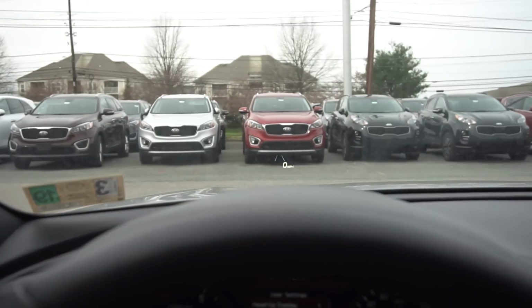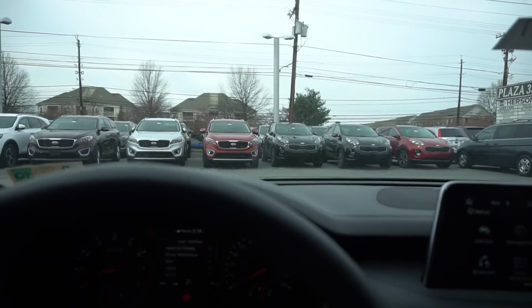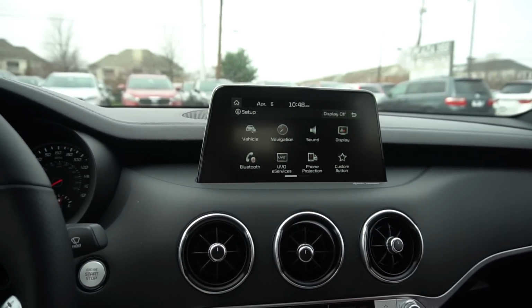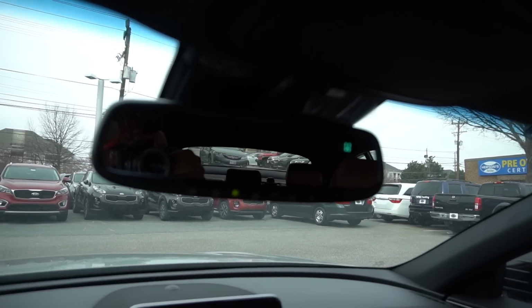You have a heads-up display. I don't know if you could see that, but it's nicely in your field of vision. And you know, it works like any other heads-up display, so it shows different information like your speedometer and different information like that. Now, talking about visibility in this car, out of the back window, it's horrible.